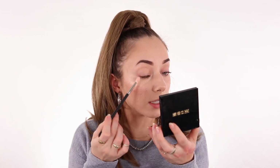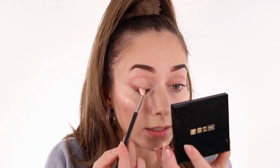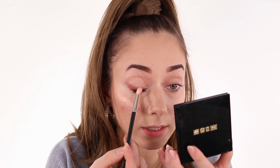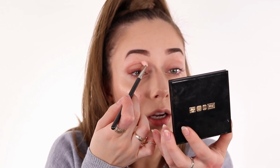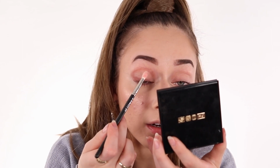Brush. I think I'm gonna go just with that brown with a little tiny fluffy brush. And I'm creating like a liner with that brush, which is crazy because that brush is not that tiny. And I'm bringing it in my socket to contour the eye with that brown. I feel like it fits the vibe of like expensive products.